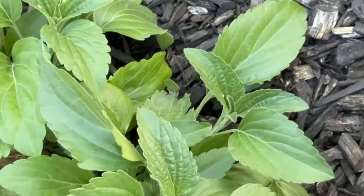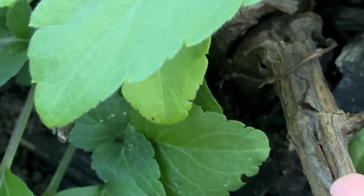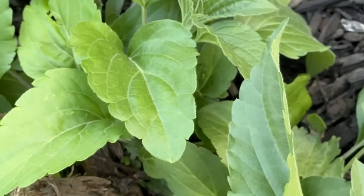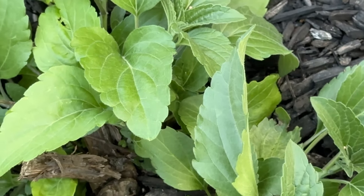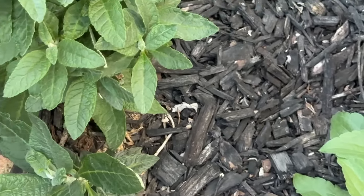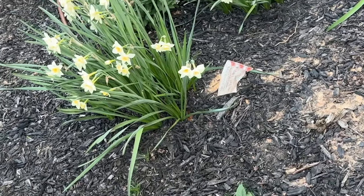And then this is my salvia that came back from last year. As you can see, this is the stem from it. So that's that blue salvia. And I'm telling you guys, the bumblebees loved the salvia. Another butterfly bush. And then all these daffodils here in the center.